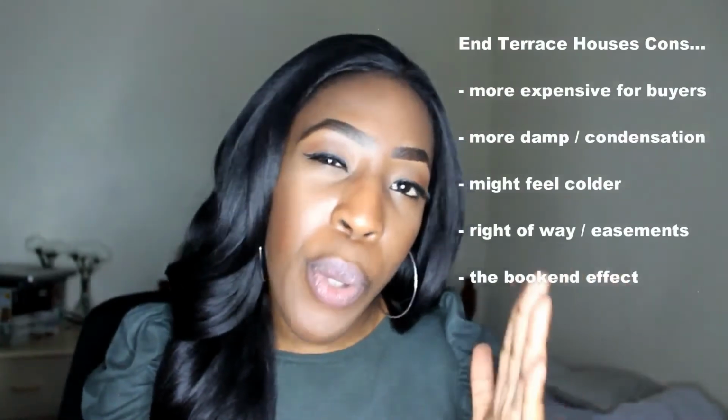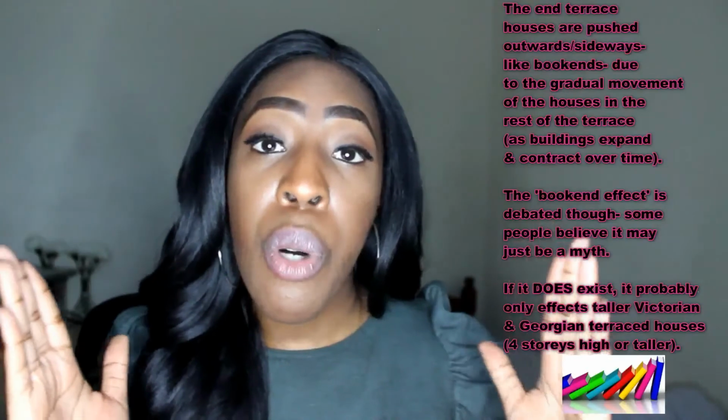So think of a row of books, they're all lined up in a row, and then the end book, or like the first book, are the end terraced houses that we're talking about. When it comes to terraced houses, the houses on the end are actually subject to movement due to the heat from the sun, but also because of the elements and just natural shifting in the land. So the houses at the end of the terrace are more prone to shifting than the houses in the middle.